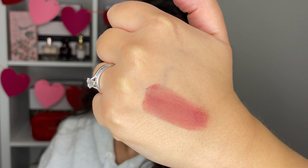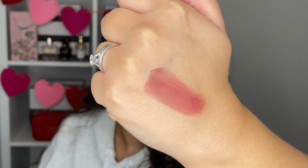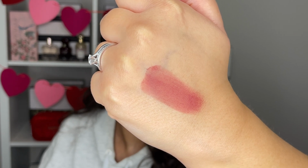It's in that pinky nude rosewood. And what's amazing about this sheer velvet matte formula is that it is this powder infused lipstick that feels like absolutely nothing at all. If it feels like anything, it feels just like chapstick, but you do get some more saturated, intense colors. I just like this one as my everyday nude, you know, my lip but better.